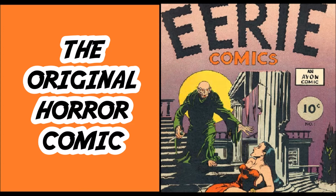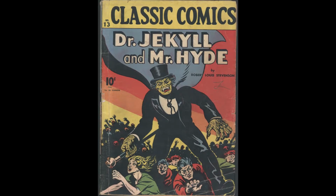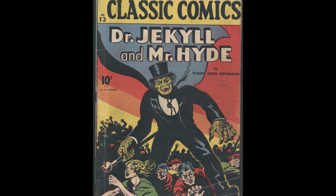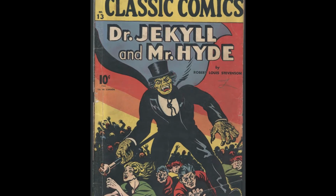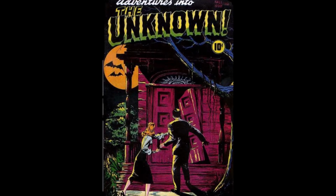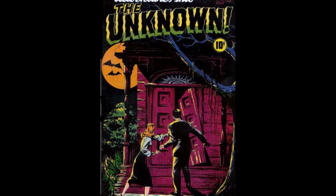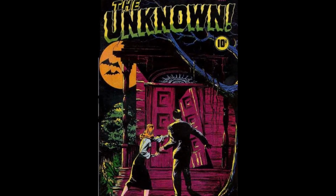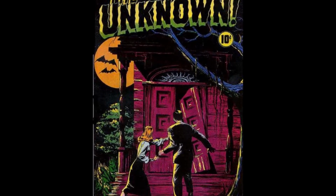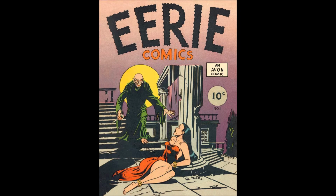The first horror comic book was a Classic Comics of Dr. Jekyll and Mr. Hyde. Now, this is like a precursor to Classic Illustrated. And I thought, no, let's find the first series. And that ended up being Adventures into the Unknown. But that wasn't the first horror comic book, or at least not the first horror comic book with original content. That's what I wanted to look into. And that is Eerie Comics. So I figure, what the heck?